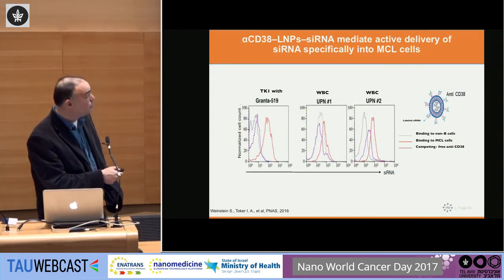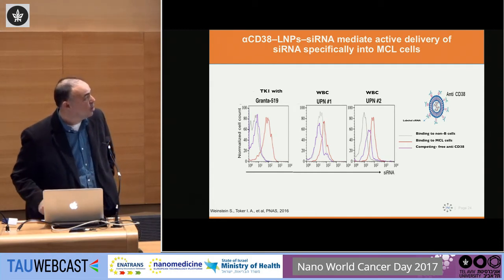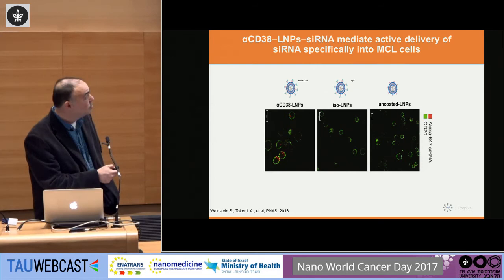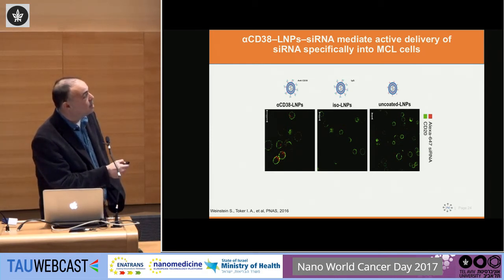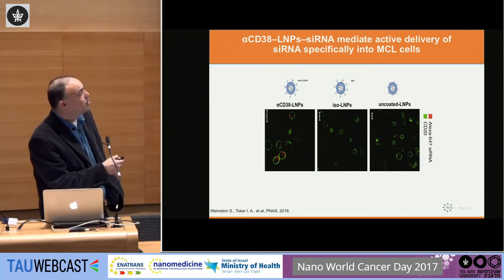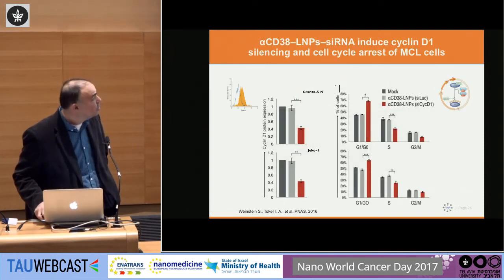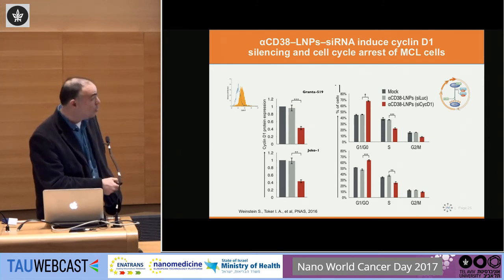And this is just an example of the specificity from 2 different patients and from a co-culture system with cells that have the receptor, cells that do not have the receptor, and it binds, internalizes, and silences. And this is just, again, a fluorescent image using flow condition, basically showing that non-targeted particles do not even internalize, particles that have an isotype control do not internalize, and basically you can deliver your payload with a specific antibody. Again, under shear flow condition. And we have shown that we can silence the gene and also block the cell cycle in the appropriate area.